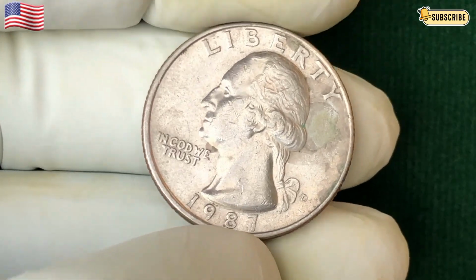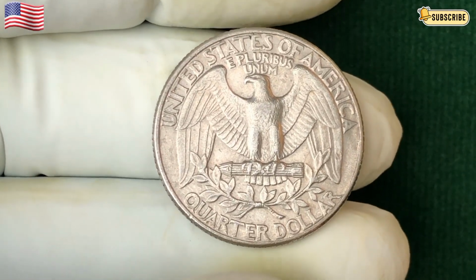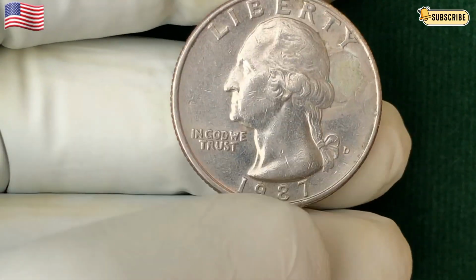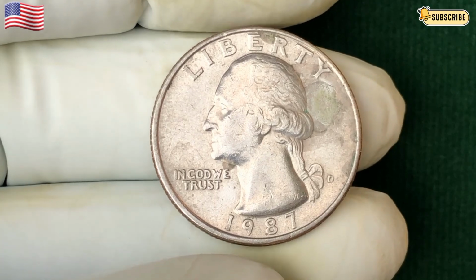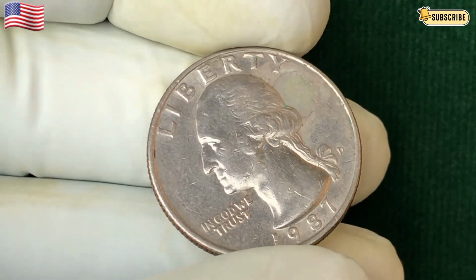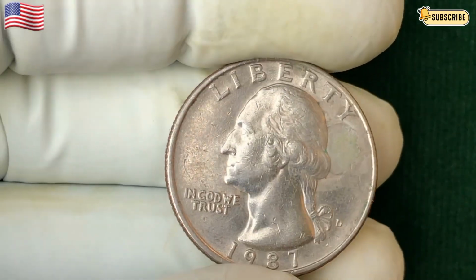Let's get started. When most people think of the 1987 quarter dollar, they likely picture it as just another piece of everyday currency, but this coin holds much more value than its 25-cent face value suggests. The 1987 quarter dollar is a part of the Washington Quarter series, which has been in circulation for decades, but this specific year carries something unique for collectors.